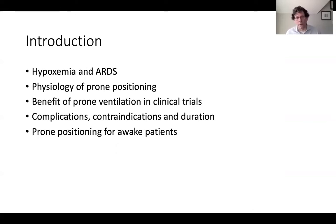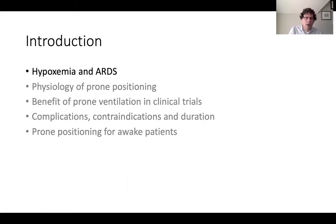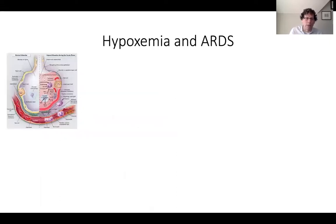And here I'm really only going to talk about one trial, that's PROSEVA, which is a large multicentered trial of prone position in ARDS. We'll talk a little bit about practical matters, complications, contraindications, and duration of proning, which is something that comes up on ICU rounds a fair amount. And then this last topic, not totally an ICU topic, more a floor topic, but I'll spend just a couple of minutes talking about prone positioning for awake patients, which is something that, as most of y'all know, we've rolled out across the hospital. So let's just start with hypoxemia in ARDS.